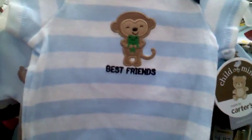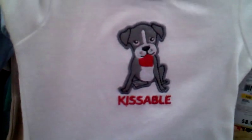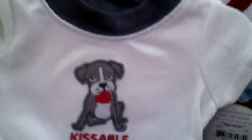Another really cute monkey, best friends, with a little t-shirt. Comes with these blue pants. And, this is interesting. This is a long sleeve onesie with monkeys. Another cutie, bulldog. I'm pretty sure this is a bulldog, right? It's a kissable dog. It's holding a hearts with gray pants.